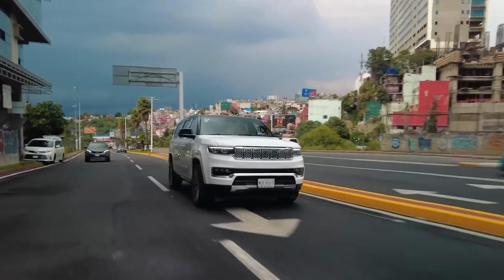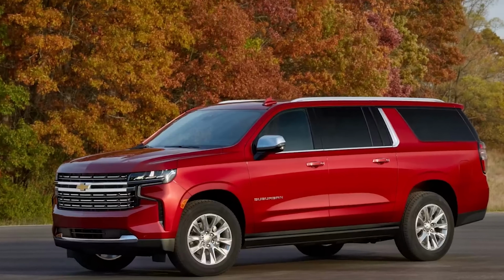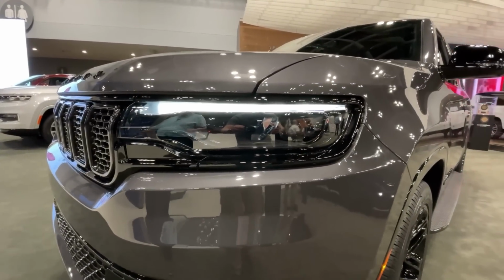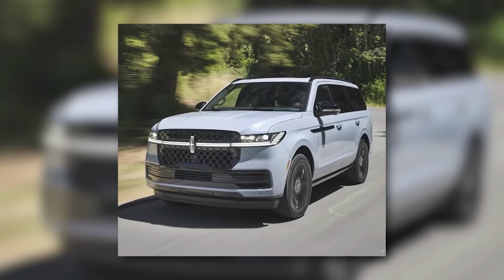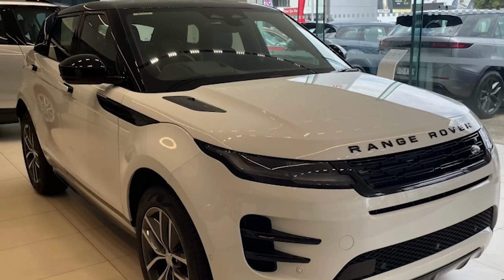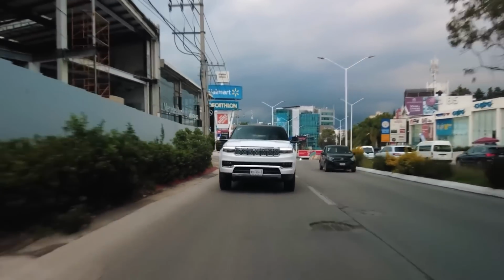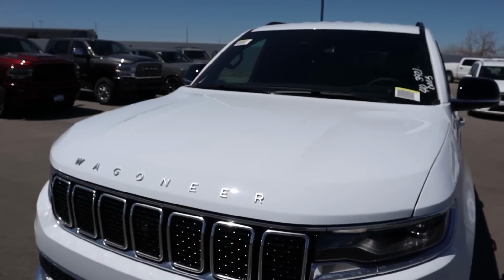Another major challenge is competition. The full-size luxury sport utility vehicle segment is already crowded with vehicles that have a more established reputation in the high-end market. The Cadillac Escalade has been the go-to choice for executives and celebrities for over 25 years, while the Lincoln Navigator consistently offers strong luxury features at a slightly lower price point. Buyers looking for an ultra-luxury experience also have the option of the Range Rover, which boasts a superior reputation for refinement and off-road capabilities. Unfortunately for Jeep, many high-end customers see the Jeep Grand Wagoneer L as an expensive experiment rather than a proven luxury icon.